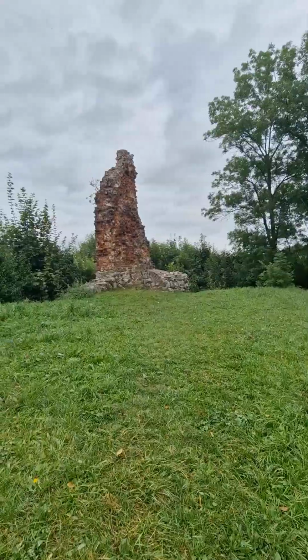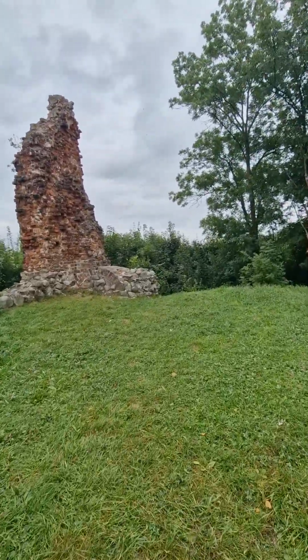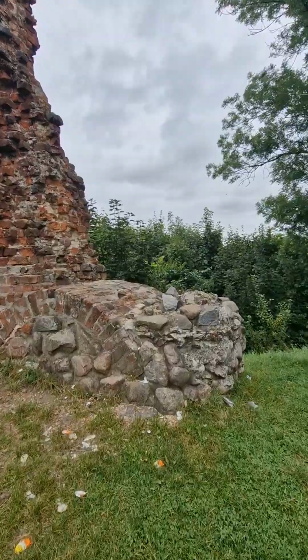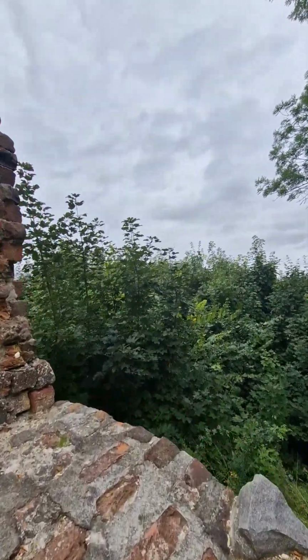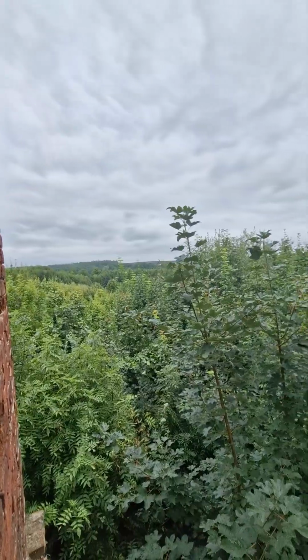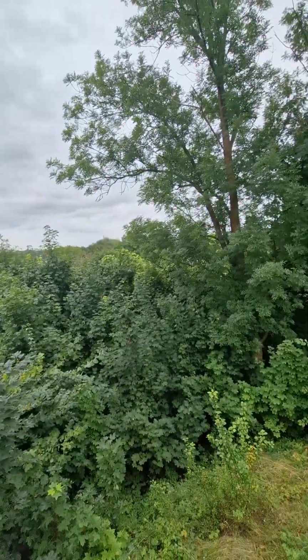The last time we came up here, these bushes weren't quite so tall, so you could see some beautiful views of the lakes. Maybe we'll just climb on top of here. There's a bit of litter around here, which is surprising. You don't usually find much litter in Poland, but here we are. No, I can't see it. It's all grown up since we were last here.